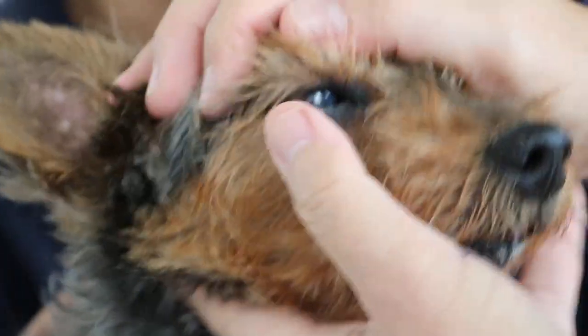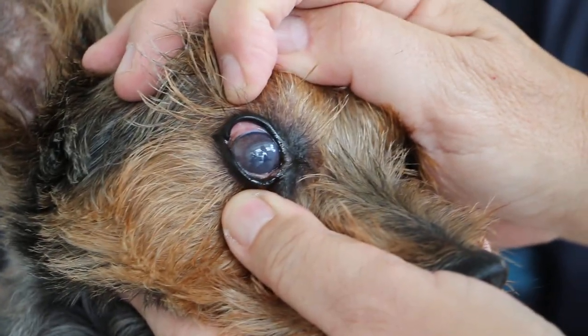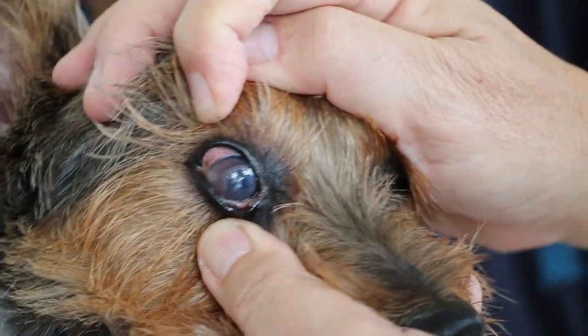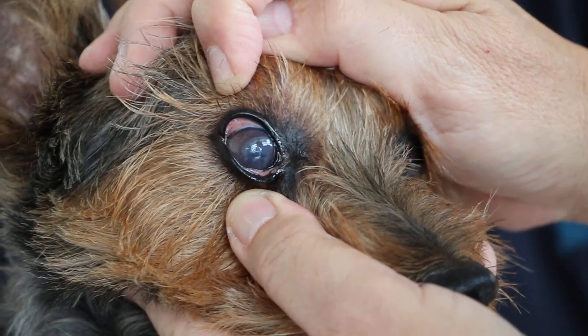No. Then we went to see another vet that said it was lipids, oil lipids inside the cornea, and it gave a different treatment. So things didn't get better. So we came and saw you.